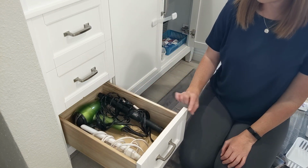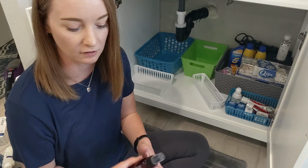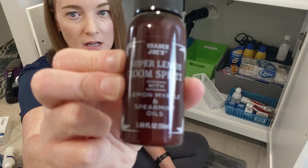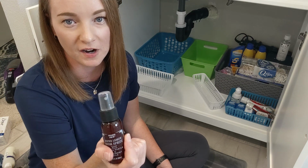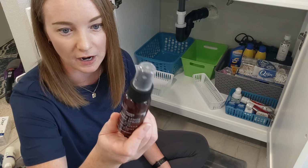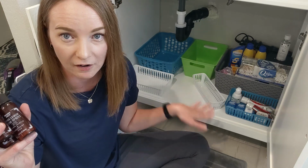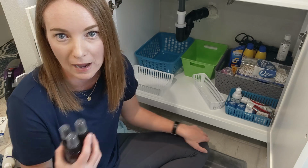On the side. I have a few items in here, or maybe it's just these, that are more household-ish versus my personal care products for myself. These are the Super Lemon Room Spritz from Trader Joe's. If you guys like to keep an air freshener in your bathroom, this is the best one. It smells so fresh and natural and lemony, and it just does the best job of anyone that I've tried. I'm going to set these aside and then find a place for them in the guest room under sink area, because I want that to be more of the household stuff instead of my personal stuff.